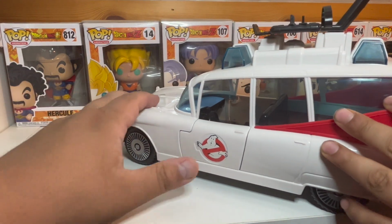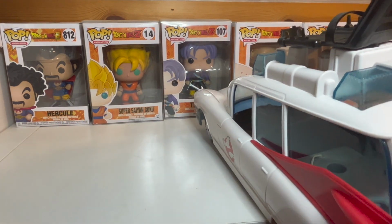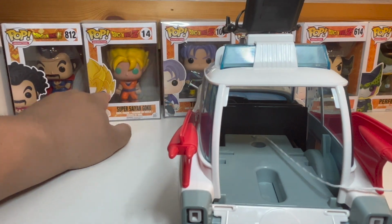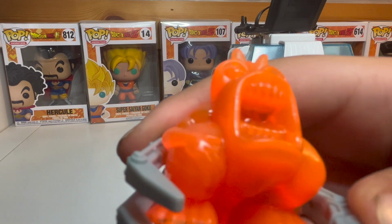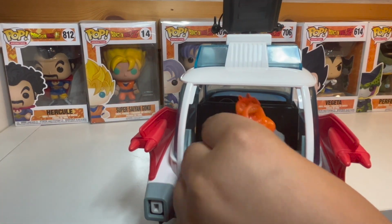It didn't have a lot of decals. You know, we put them on. The stickers were fairly easy to put on. This is cool. So you take this out. This can grab onto the ghost. And when it does, I've got to show the camera. This, and then it pulls it in and then it's trapped.